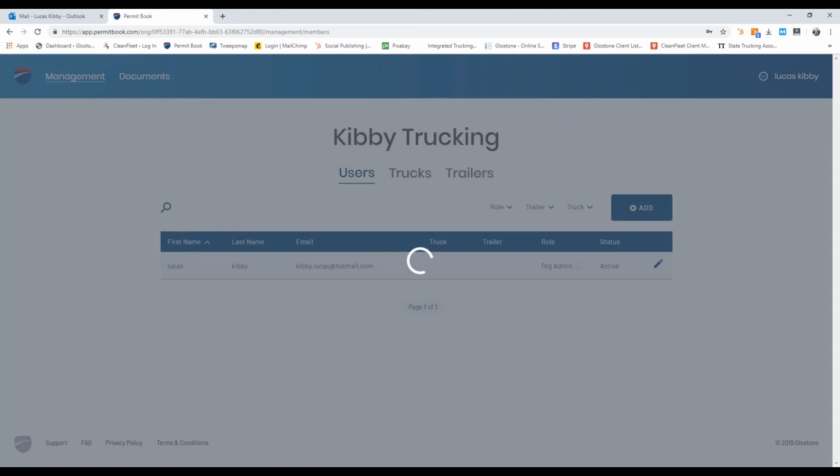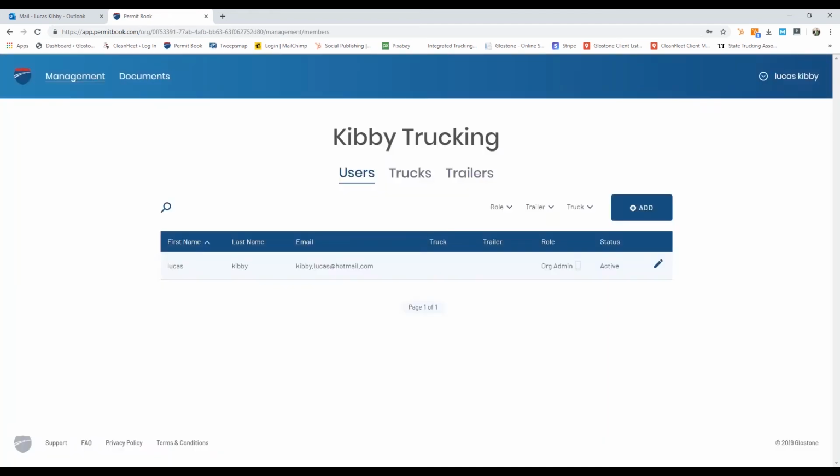So click the X to go back to your main dashboard. Again, when we add users, trucks, and trailers, we're basically creating a folder so that when we upload the documents, we can assign them or put them in those folders. So that's what we're doing.